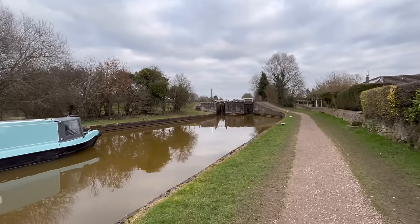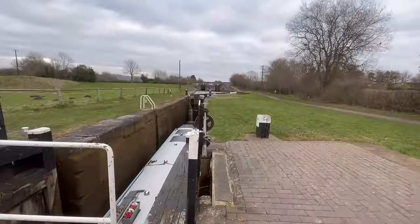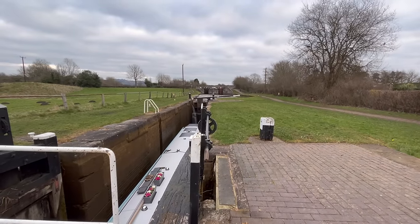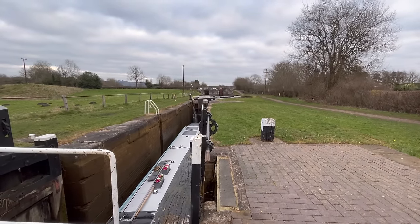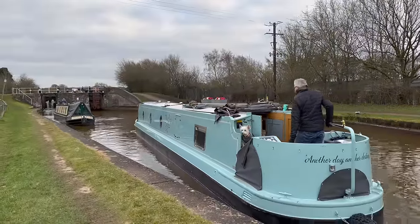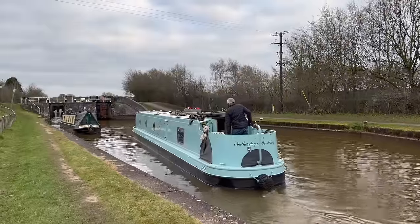So this next one looked like it was a parallel lock at one point, but one of them's been blocked up. And there's a boat coming down in the lock up there. So perfect timing, really, in lock 51, and there's somebody just coming out of lock 50. So we've left the gates open to each other.